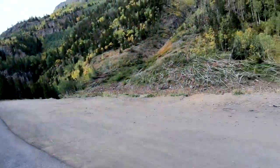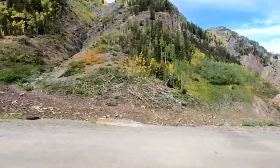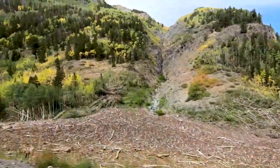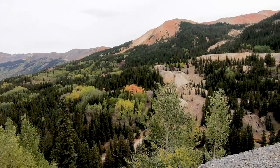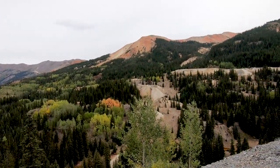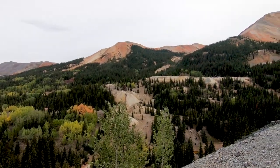The views are beautiful, and it's interesting to check out all the debris from the winter avalanches. But for the driver, you have to keep your eyes on the road. This gives you a good excuse to take it slow, pull over once in a while, and enjoy all of the changing colors as fall approaches.